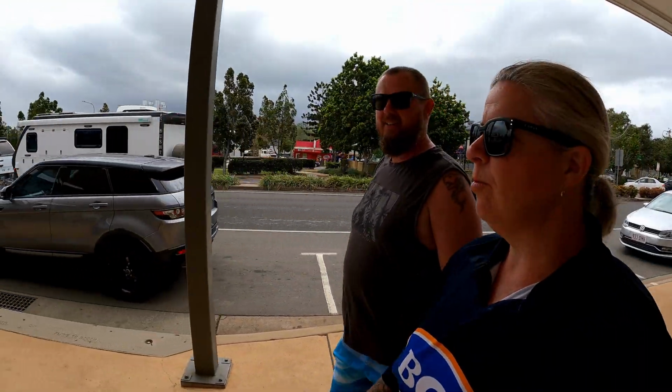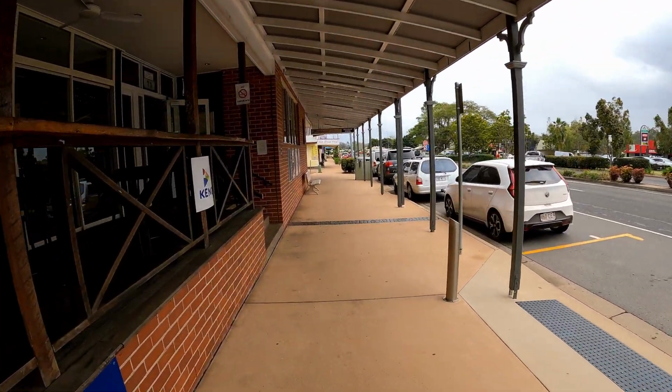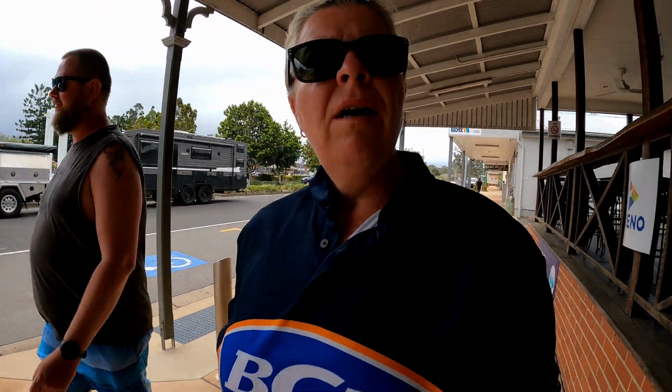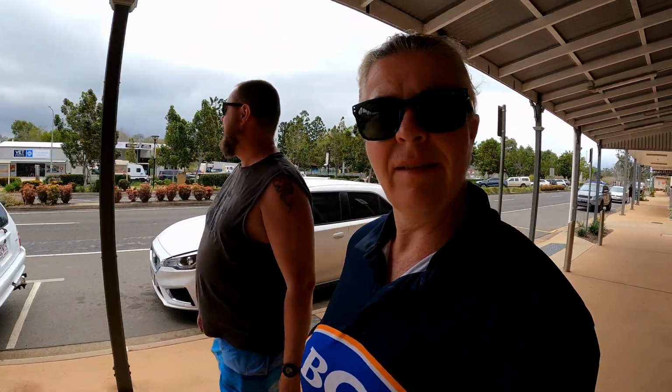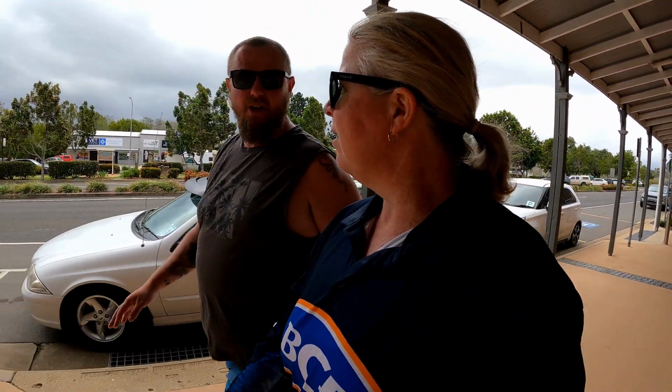Downtown Gin Gin. Busy little street. Apparently the bakery is a must see. Must visit place. It comes up on the top 8 attractions of Gin Gin.